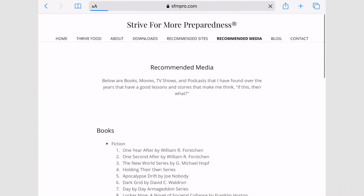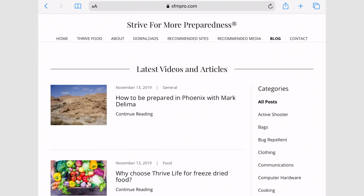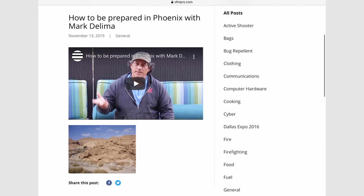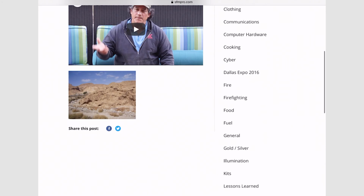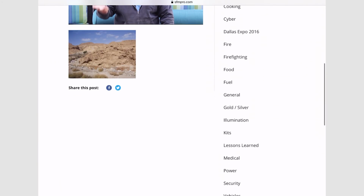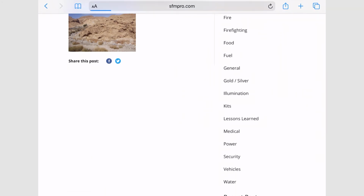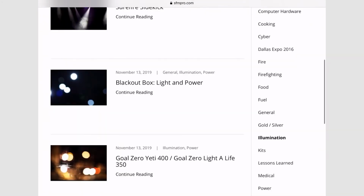And then finally, the blog has the most up-to-date, as best I can, videos I'm putting on YouTube. So that way the videos are here. You can click on it and then it'll take you into a page. On the side, you'll notice there's a category. And each one of these will take you to those different things. So say you want to go to, let's find a good one, illumination. So we'll go to illumination, and on that one link, it'll pull up the videos that have to do with light, whatever that might be.